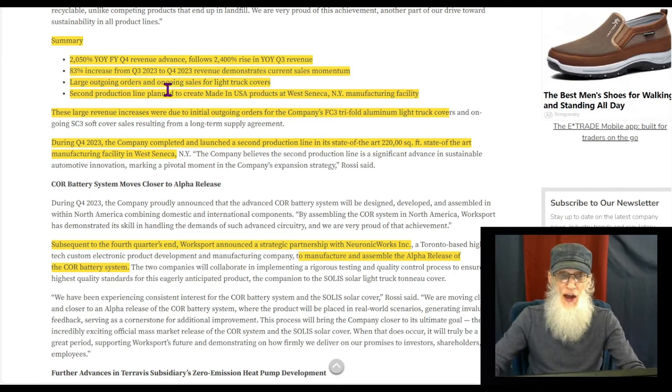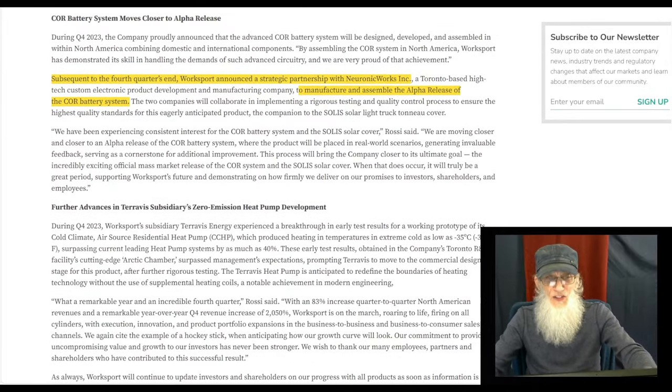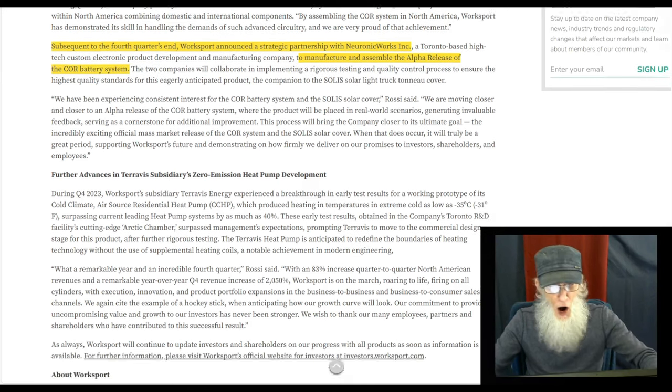Large outgoing orders and ongoing sales for light truck covers. Second production line planned to create made in U.S. products at West Seneca, New York manufacturing facility. These large revenue increases were due to initial outgoing orders for the company's FC3 tri-fold aluminum light truck covers. During Q4 2023, the company completed and launched a second production line in its state-of-the-art manufacturing facility in West Seneca, New York. Subsequent to the fourth quarter's end, WorkSport announced a strategic partnership with Neuronic Works to manufacture and assemble the alpha release of the core battery system. They are hard at it, folks.